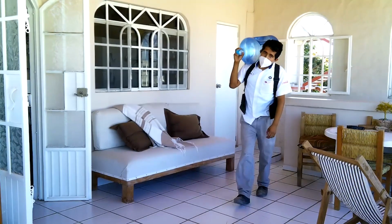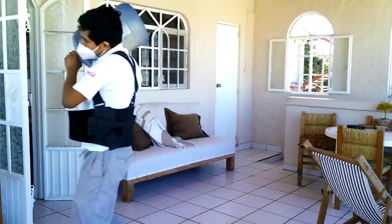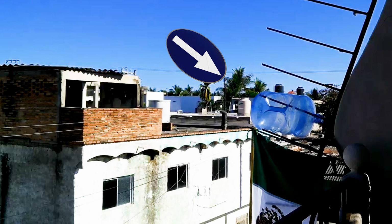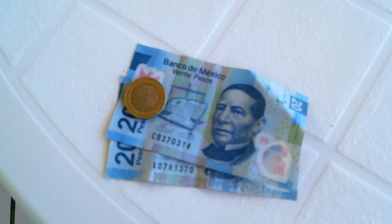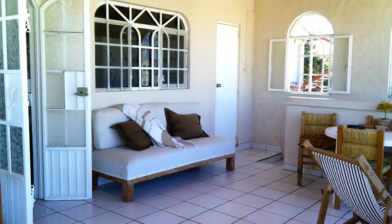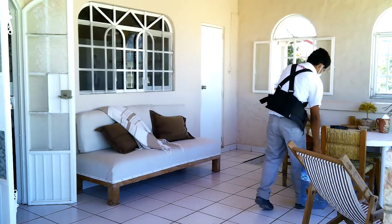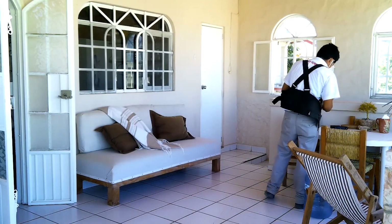From our third floor apartment, sometimes it's difficult for the water delivery truck to hear us yelling "Agua." So we simply hook our empty bottle outside to a security post. The delivery truck driver sees it and brings us a full one. This guy carries 1 or 2 jugs at a time up 3 flights of stairs. So you'll want to tip this person.